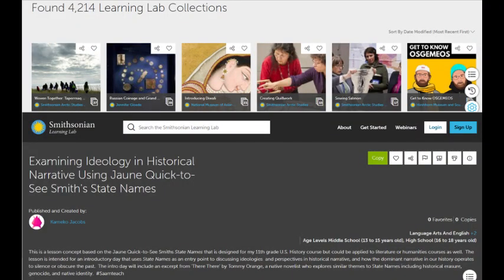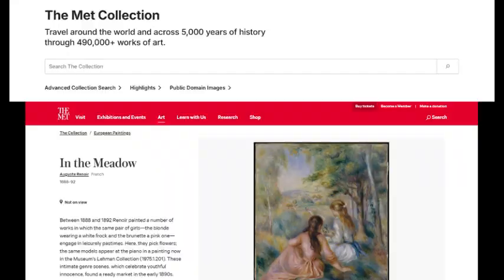There might be some people that are worried that implementing such changes can be hard or expensive, but that is not necessarily the case. There are already many free resources available for teachers. Take, for example, the Smithsonian Learning Lab that already has lesson plans made by teachers that you can implement into your own plans. Most museums also have a catalog of their works with explanations that teachers can use to learn about artworks that they might not be familiar with.